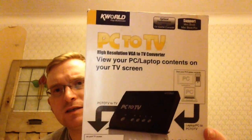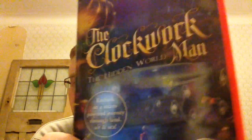And I picked up this for £4, PC to TV. It's all in there, and this sells for about 15 quid. And then for £1 I picked up the Clockwork Man, The Hidden World PC game. It's just a disc, but it goes on FBA for, it's weird, there's a new one on there for £2.99, some plonkers selling for £2.99, then there's other people selling for like £11, £12, so I don't know what point to price it at.